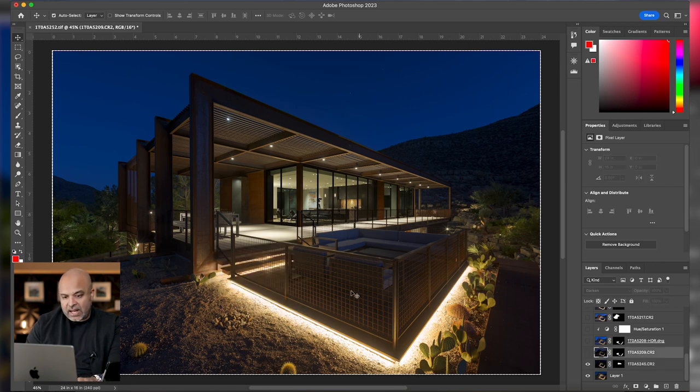Next, remember those highlights here. It's just way too hot, so we want to try to bring in some detail in those highlight spots. So all we did was just find an ambient frame that was dark enough so we can add some of that information back in. Next, we added another frame here. It's very subtle, but this one adds just a little bit more information to those highlights.